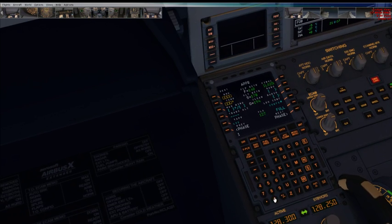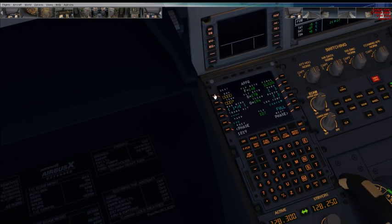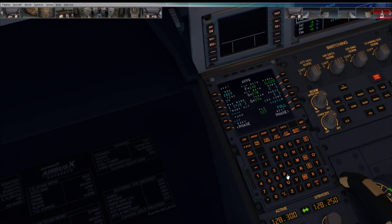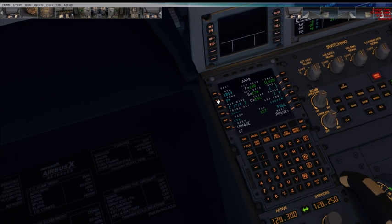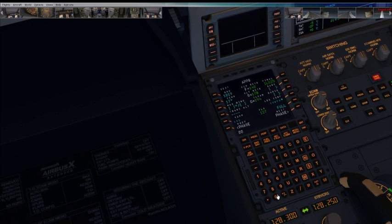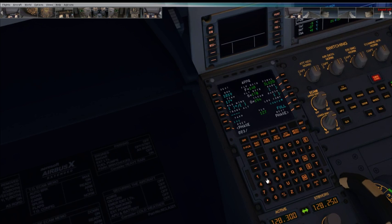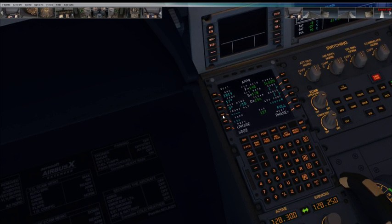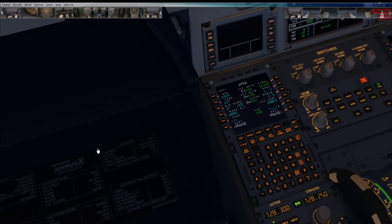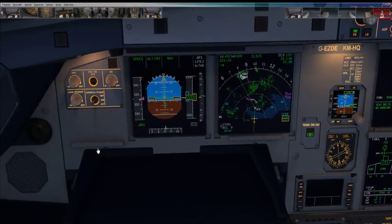QNH was 1019. Temperature was 17. Nope, 17, not 7. Not great to deal a difference, but you know. And it was 003 at 15. Transition altitude is 6,000. And config landing is flap 3. There we are. So visual approach is now set to 135 knots.